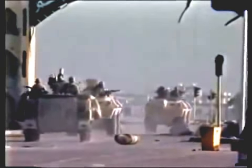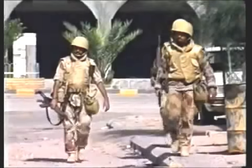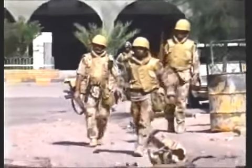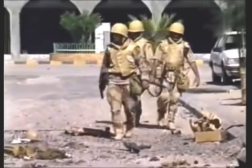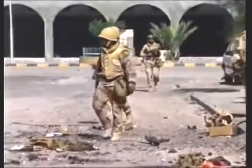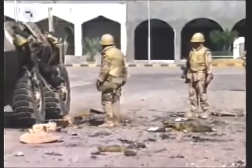The fighting for Kafji itself lasted for 36 hours. The Saudis made repeated attacks against determined Iraqi resistance. Allied air power prevented the elements of the Iraqi 5th Mechanized Division inside Kafji from being reinforced. After house-to-house fighting, the Saudi forces were once again in control of Kafji. The Iraqis lost about 30 dead and more than 450 prisoners. They also lost over 100 armored vehicles in the border area alone.